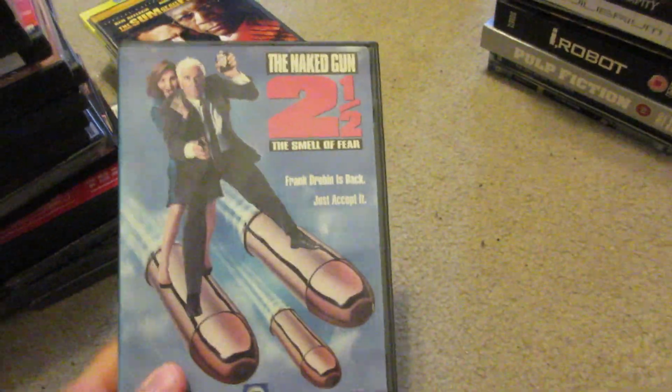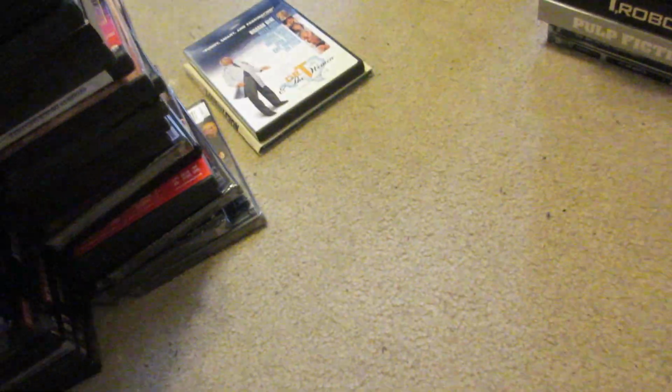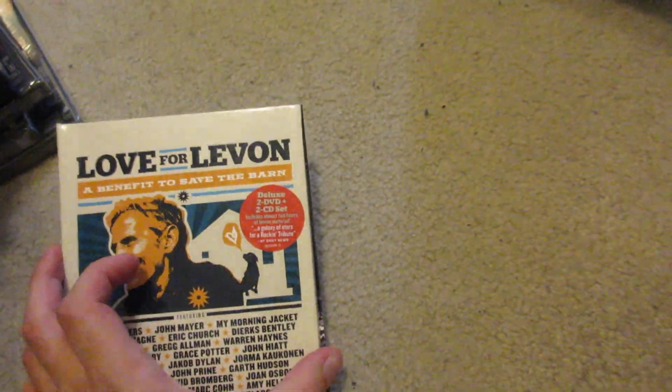Naked Gun 2.5, The Smell of Fear, The Sum of All Fears, The Real World, You Never Saw, Back to New York, with The Miz. Almost Famous, the 2-disc director's cut edition, the bootleg cut, still sealed up. The Net, Dr. T and the Women, Love for Leon, Benefit to Save the Barn. This is a 2-DVD, 2-CD set.